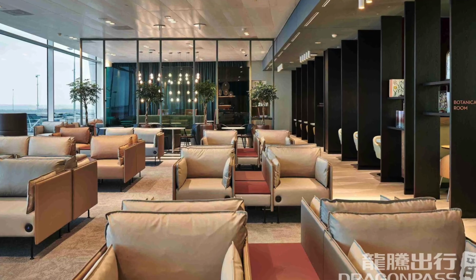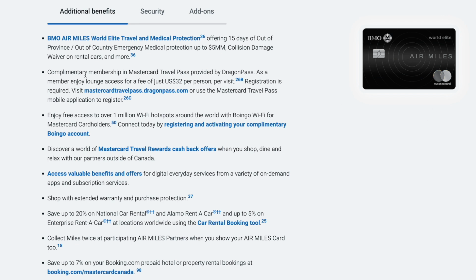So there are several credit cards in Canada that give you completely free access to these airport lounges. And the reason that I stress completely free here is that there are some credit cards that give you membership to these lounges. But then when you look at the fine print, it will tell you that you will still need to pay $32 US per person when you visit the lounge. So not really free.